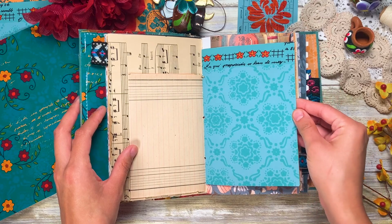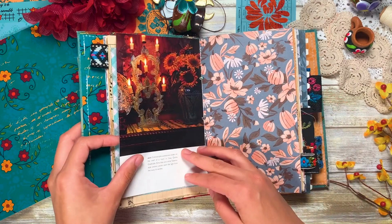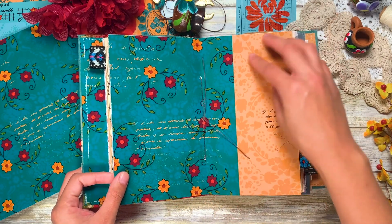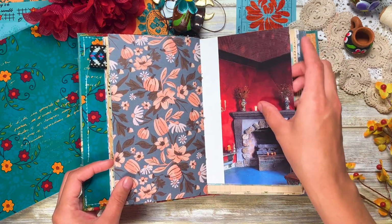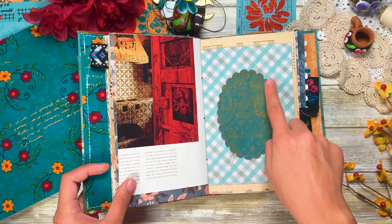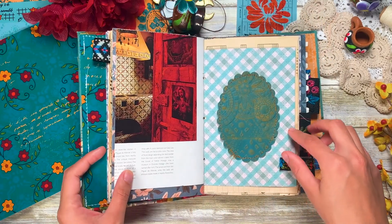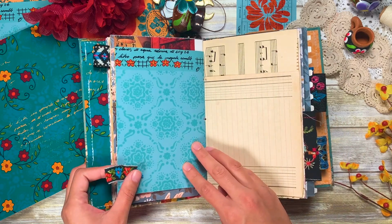And here's more of my digital printables, followed by that book page with beautiful rustic home decor. These orange tones and marigolds, so perfect. And then this frame right here is the cutout from the embossed frame in the cover of the journal. I thought it would be such a cute little embellishment to add to this scrapbook pattern paper.